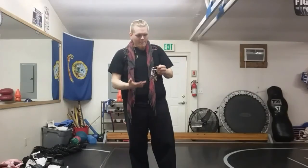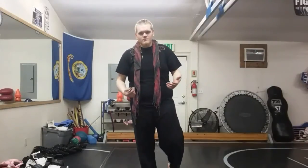So that's the idea of improvised weapons, right? What can I take? What can I use to my advantage to keep myself safe? And it can be anything, right? If I don't have this scarf, I can take my shirt and do the same thing with it. If I don't have keys, maybe it's summer, I have sandals. I can use sandals to defend myself and to hit with. It's going to help out more. There's always something you can do, right?